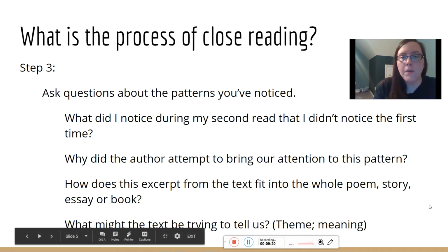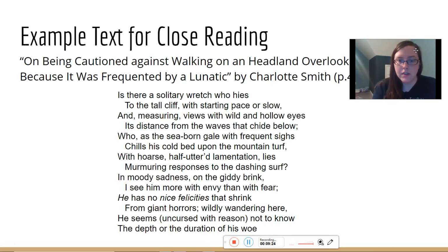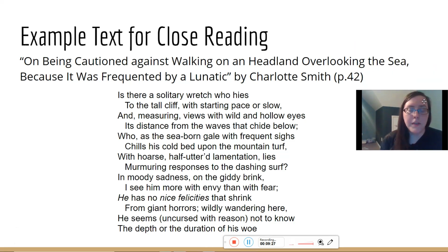Okay, so I want to give you an example of how this works. So I'm going to read you this poem. And the poem has a really long title. It's written by Charlotte Smith, who's one of our romantic poets. And the title is On Being Cautioned Against Walking on an Headland Overlooking the Sea Because It Was Frequented by a Lunatic. Okay, interesting. I assume, based on what I know about the romantic poets, that this was an actual experience that Charlotte Smith endured.